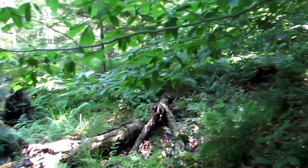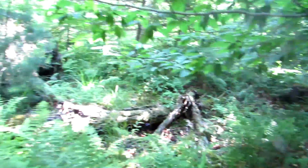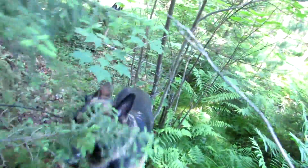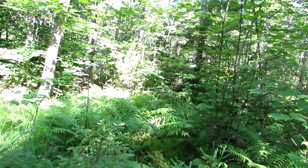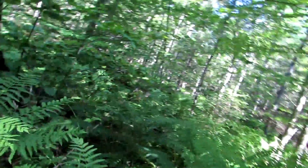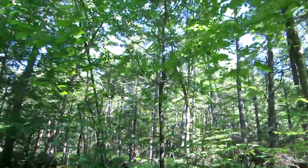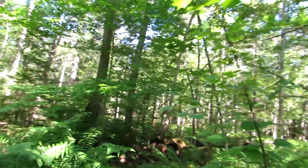Our trail seems to have ended in a large swamp. However, we are going to continue. There's a deer trail here that seems to skirt the swamp a little bit. And we're hoping that we can find the Beaver River. If not, if I get lost and die out here, if somebody finds the camera, it would be nice if they'd post this video on my YouTube channel so I do get credit for it.